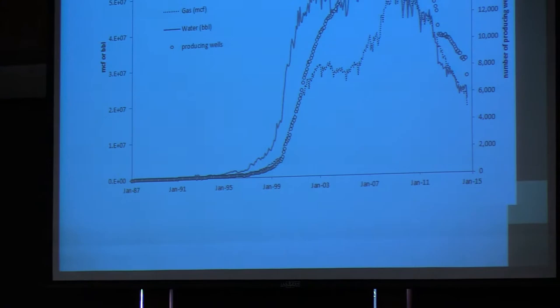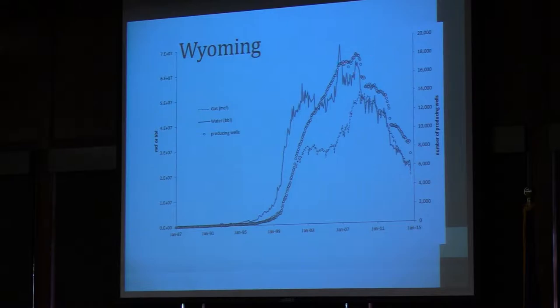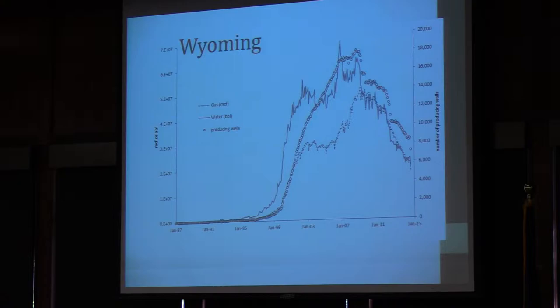A similar story in Wyoming, where Montana is currently at about 10% of the amount of production that we had in 2008. Wyoming is about half. So again, Wyoming peaked in 2008 as well. These are the number of producing wells, at over 18,000 wells. And now they're at closer to 8,000 wells, so about half of what they were producing at one time. Similar story because similar economics are at play.